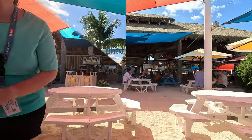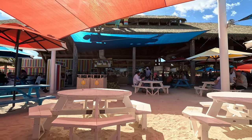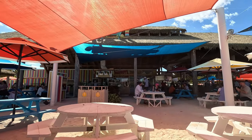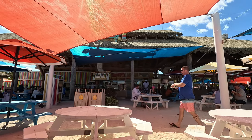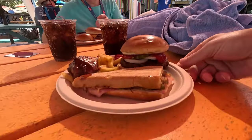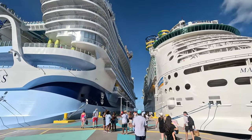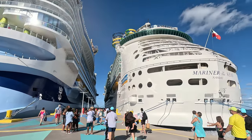Okay, we are at Skipper's Grill, and we did show the buffet earlier, but this time we have food. God, I can't even get both ships in a shot.